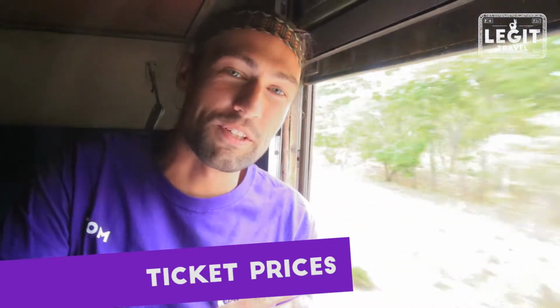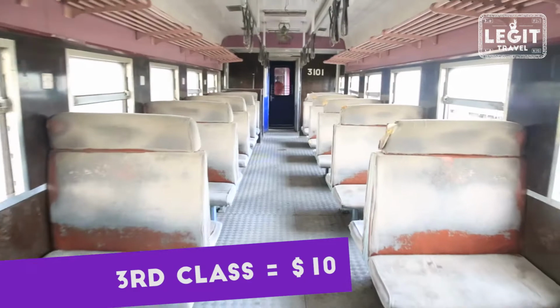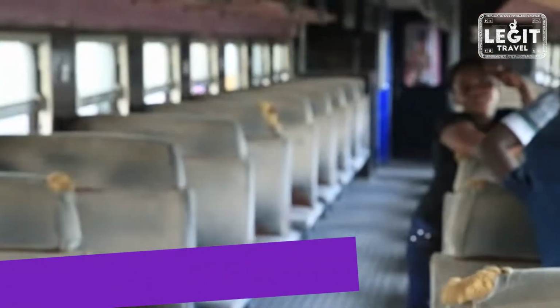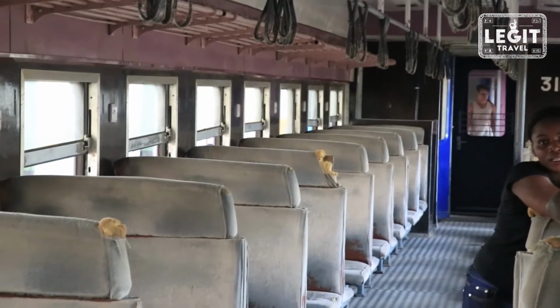When you're booking the train, you've got 3 options with which ticket you choose. There's 3 classes. The third class is very basic, is about $10, which is just a very basic seat in a carriage. Then the second class tickets are a little bit more expensive, about $25, and within those carriages you get a table, a slightly more comfortable seat, and you do have easier access to the bar and the restaurant.